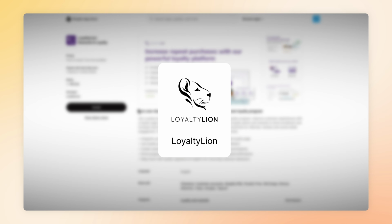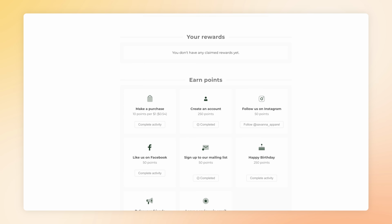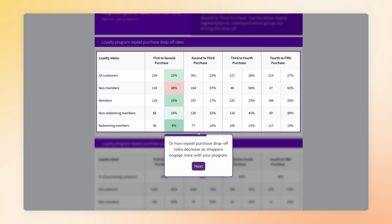And that's exactly what loyalty apps help do for your store. Loyalty Lion is one way to set this up. Customers can earn points by making purchases, leaving reviews, or referring friends. You can add a loyalty page to your site, and that helps customers check up on their points and rewards, encouraging them to return and shop again.